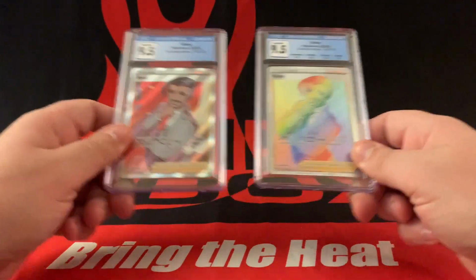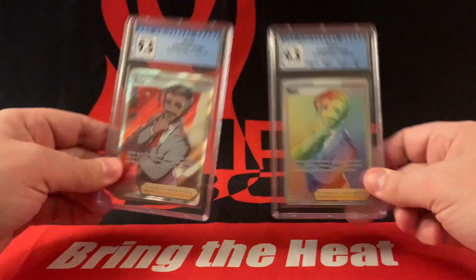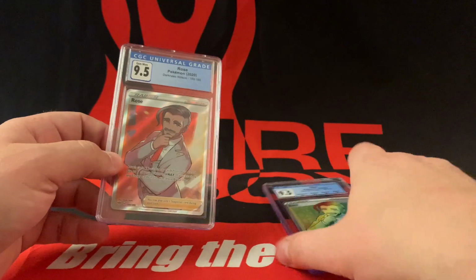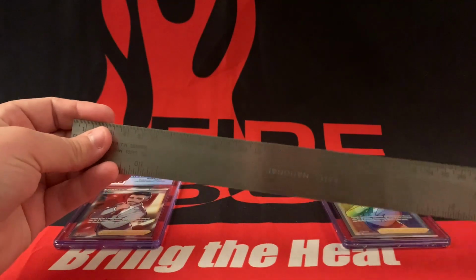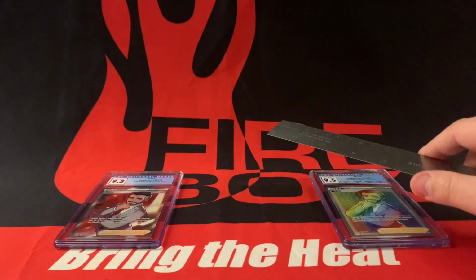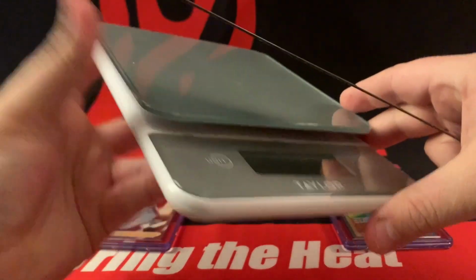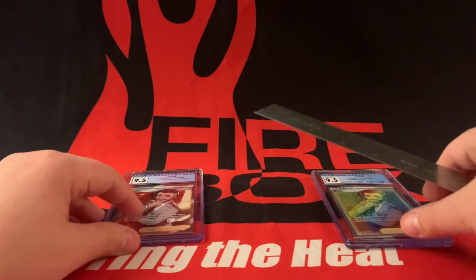So our control slabs today, 2 different rows, full art trainers from Darkness Ablaze. It's not a perfect apples to apples here because unfortunately in the new slab I have rainbows. In the old slab all I have is regular full art. And so we're going to run a couple tests on it. First thing we're going to do is measure them, okay? And a couple different anecdotal tests to back up what the measurements are going to tell us. We're going to weigh them because if they have more plastic involved, if they're protecting the cards better, that should show on the scale.